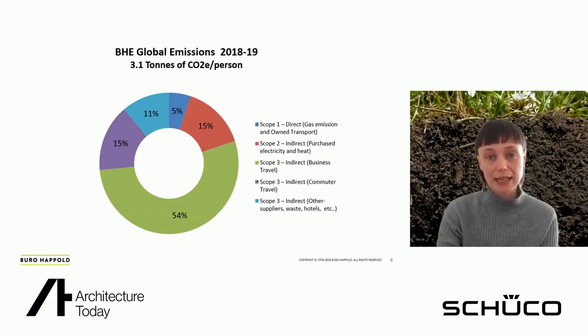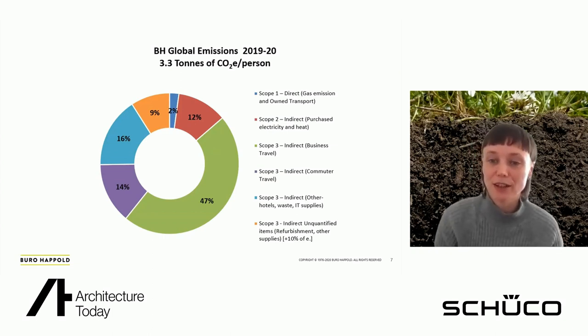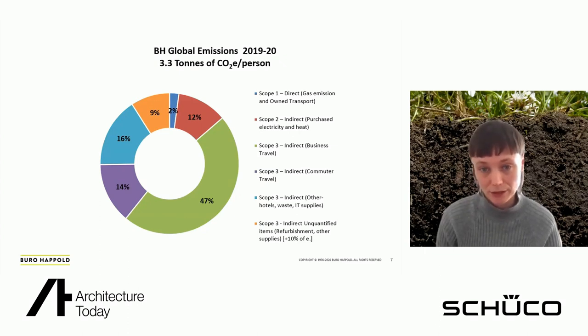And then we measured it again in 2019-20, and it's not gone up. It's just that we managed to include a little bit more in terms of our other scope three emissions, especially IT equipment, the embodied carbon of IT equipment and things like that. So that did mean that we were creeping up to 3.3 tons. But as I say, this isn't an increase overall. This is just a slightly more accurate figure.